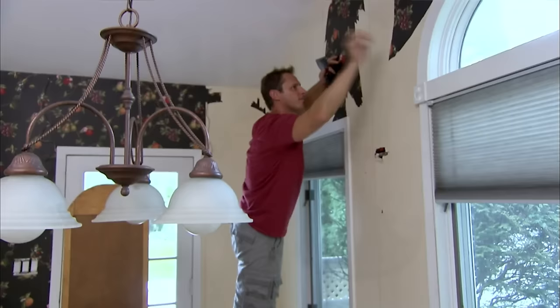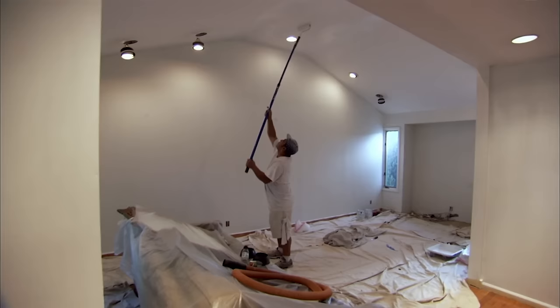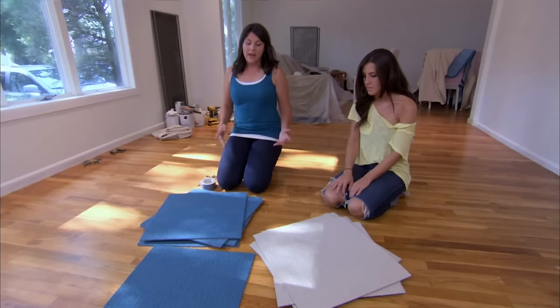Already the space looks so much bigger. Just taking down the floral wallpaper and painting over that accent wall has made a huge difference. It looks good. Okay, Taylor, we are going to make an area rug. And the best thing about this rug is these only cost $5 each, so this whole area rug is gonna cost $60. It's very easy, we're just gonna work out which pattern we want, like that.